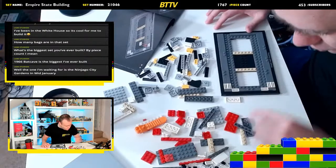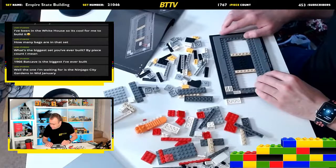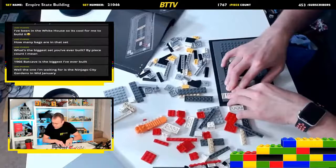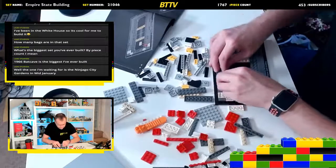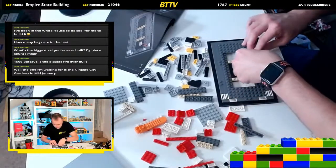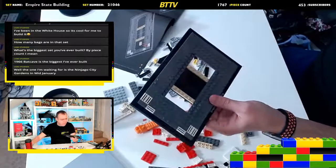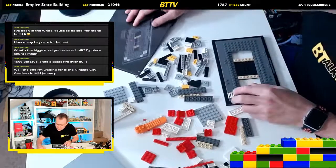Look for 1x2. There it is. So it's starting to fill up this road area now, and then on the 8 and a 6. So this is where we are so far, end of step 12, but the base pretty much constructed there. Obviously still some more bits to put on, but it's taking shape.